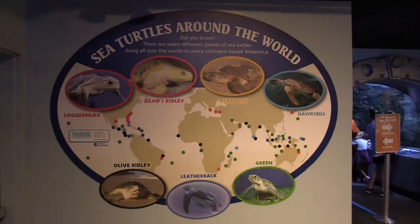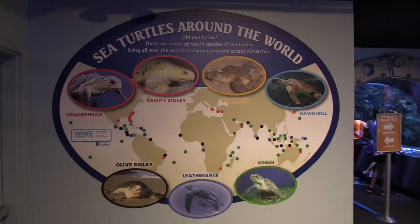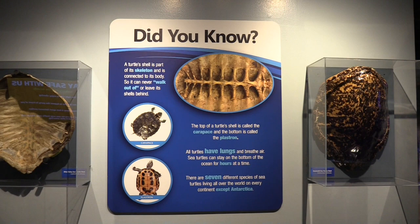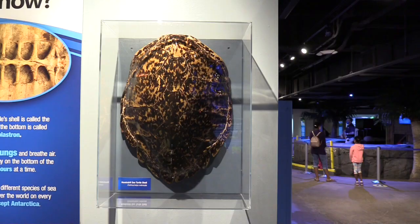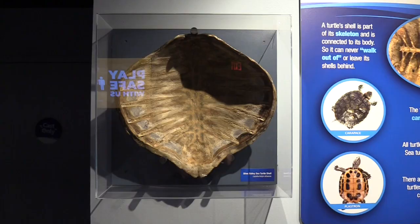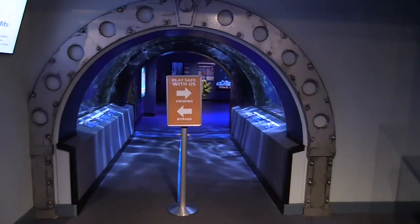There's all the sea turtles around the world and where their habitats usually are. The turtle shell is part of its body. A better side to see of a sea turtle is the underside. You can see the ribs. Head right into another small fish tunnel.